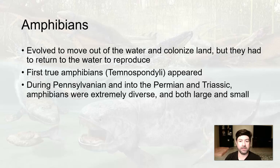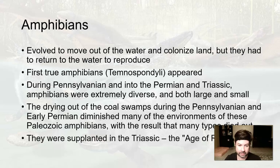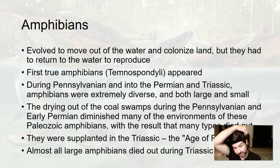During the later Pennsylvanian and into the Permian and Triassic into the Mesozoic era, amphibians were extremely diverse, both small and large. The drying out of swampy areas during the Pennsylvanian time diminished many of the environments for these Paleozoic amphibians, and a number of them had died out. Obviously, there's still amphibians today, so not all of them died out. Amphibians were supplanted in the Triassic by the Age of Reptiles. That's going to be the start of the Mesozoic era, the Age of Reptiles, and we will eventually start to talk about dinosaurs.